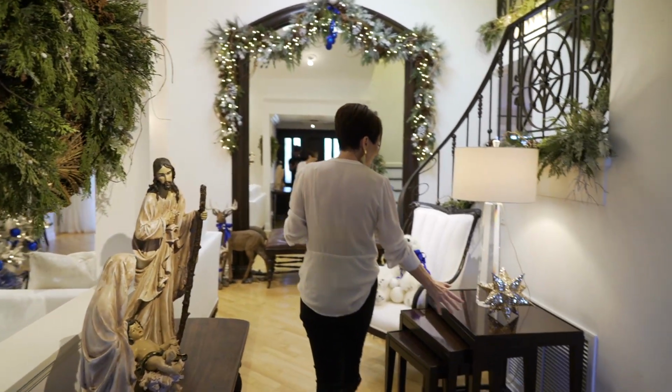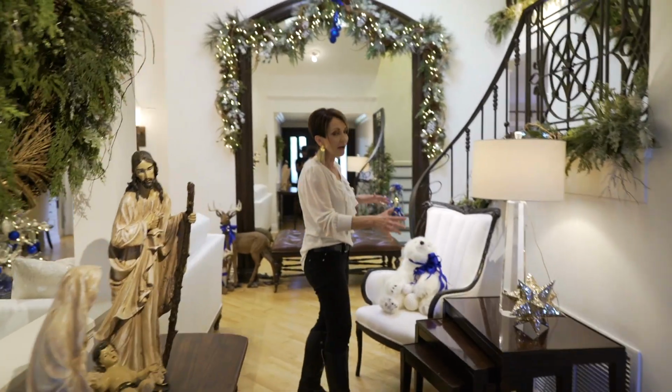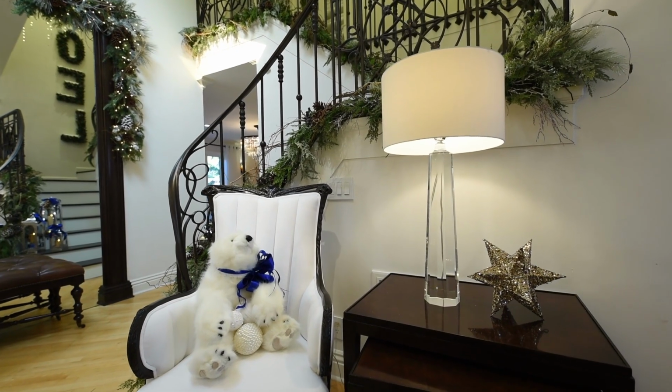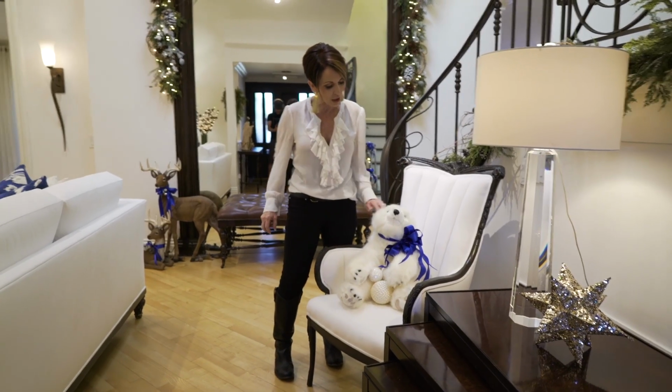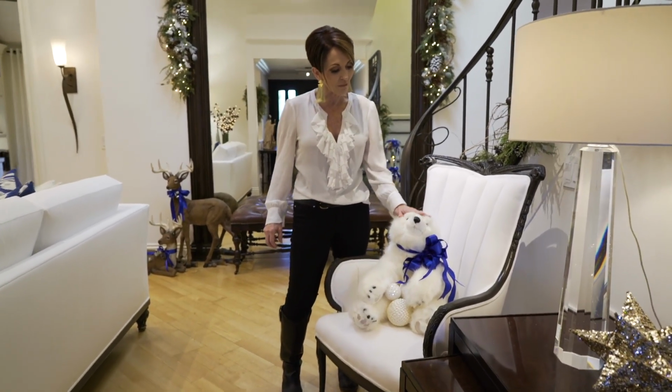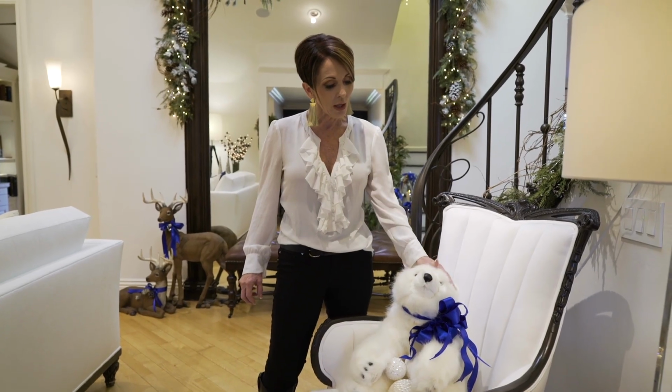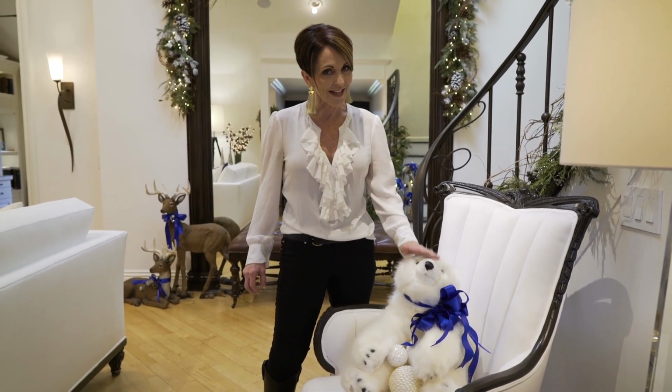Then just a very simple table here. A lot less glitter, a lot less glam. But look at my little polar bear. Doesn't he make you think of Montana? No. Well, doesn't he make you think of Alaska?